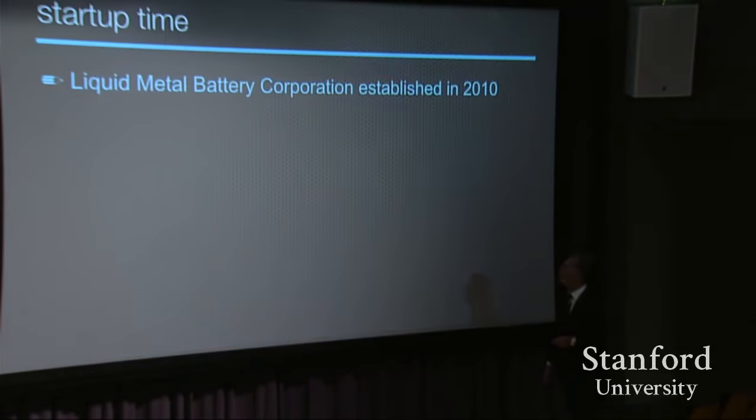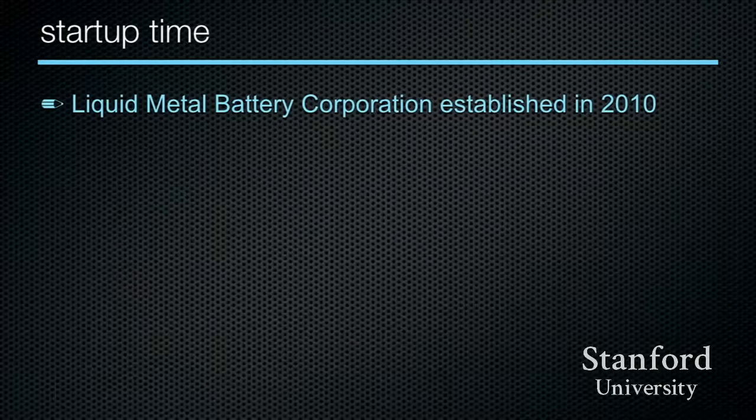So being at Stanford, I know you want to hear about the commercialization side too. So let's say a few words about that. I, with two of my students, started a company in 2010. All the catchy names were taken. So we had to register the thing, so we called it, in a moment of desperation, the Liquid Metal Battery Corporation. I can't think of a more boring name. If you want a boring name for your company, call me.